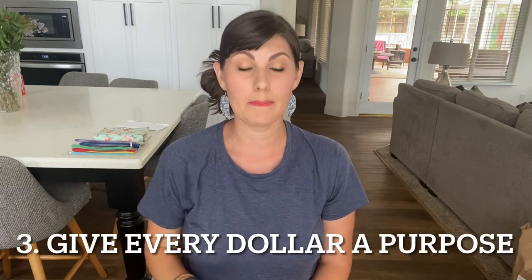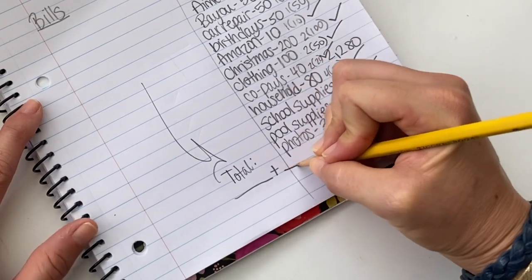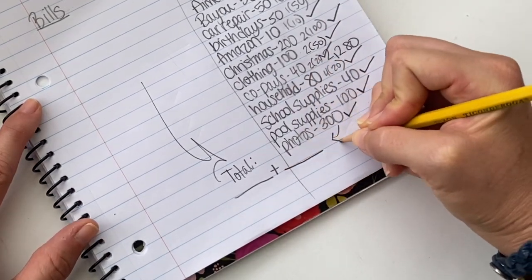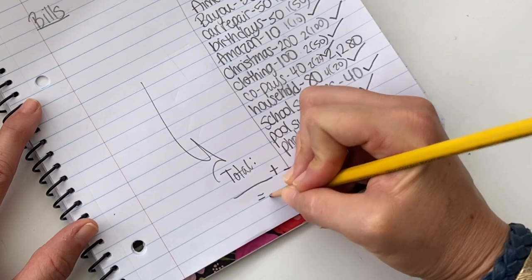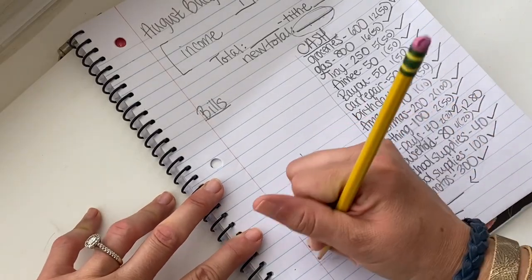So number three is to give every dollar a purpose. So let's say you write out your bills, you write out your expenses, and you still have some money left over in your income. Maybe it's only $50, maybe it's $1,000. Give that money a purpose. Don't just let it sit in your bank account.